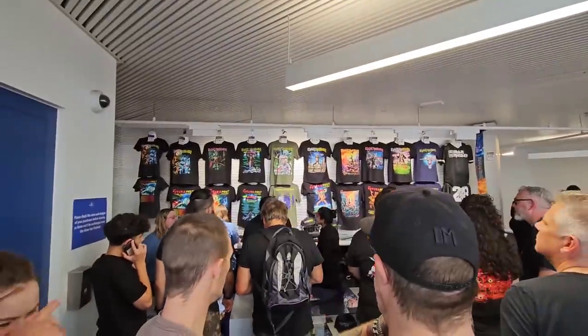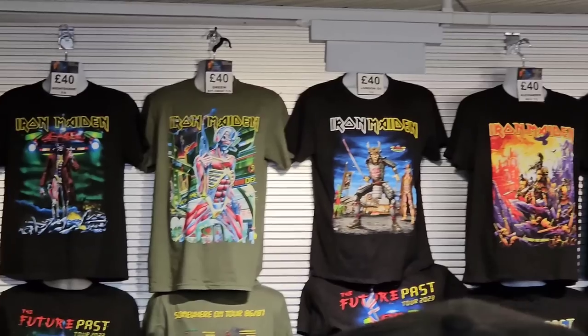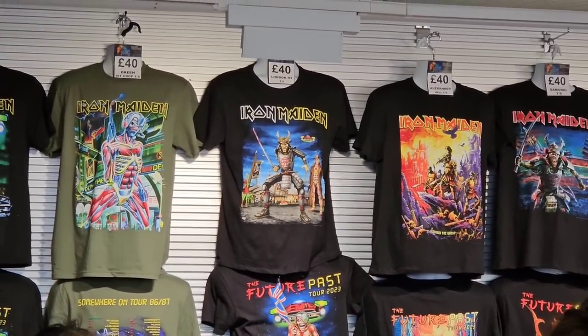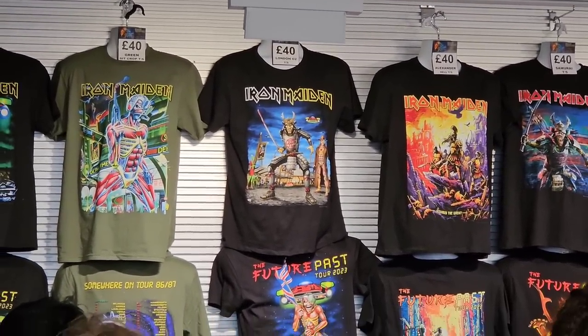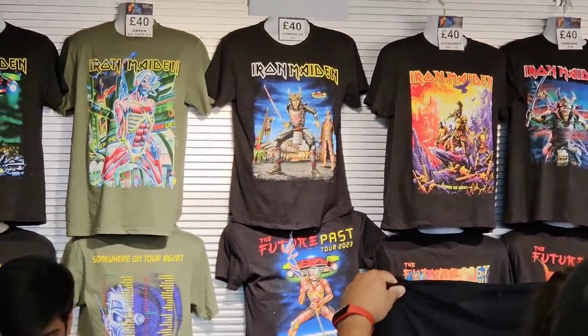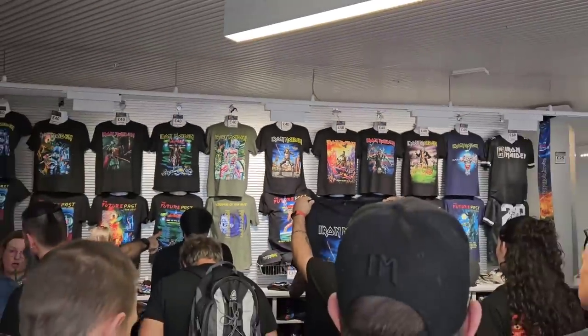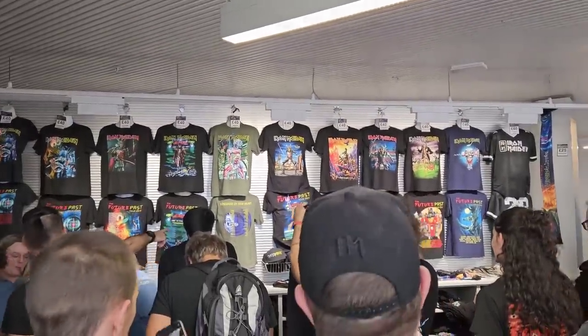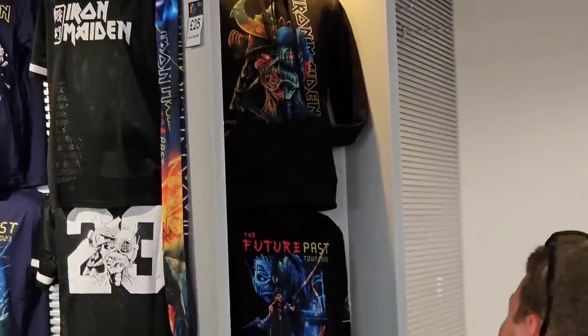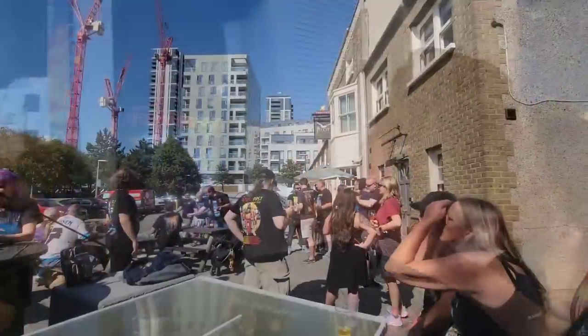So there's a close-up of the London event shirt. Front was Senjutsu up front, the O2 in the background, and Cyborg Eddie throwing a flag into London. And everything else, all £40. I do quite like this sweatshirt, but maybe not £80 worth.